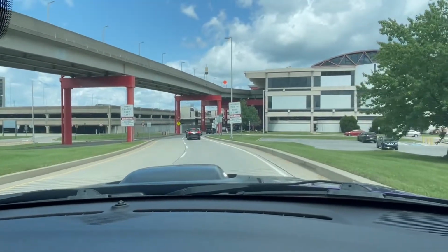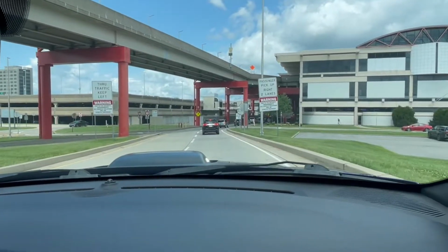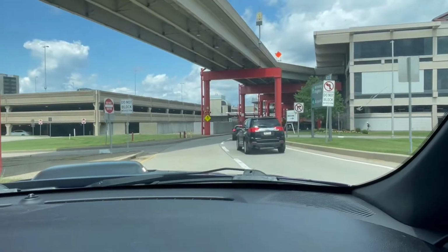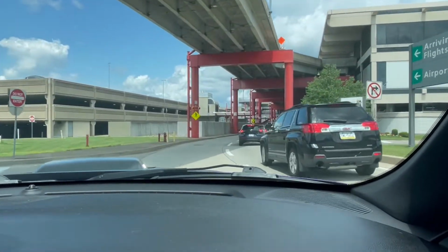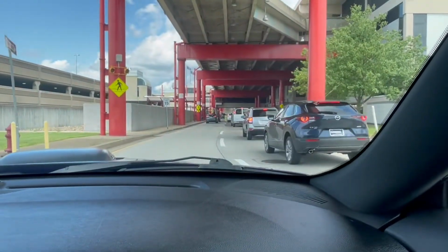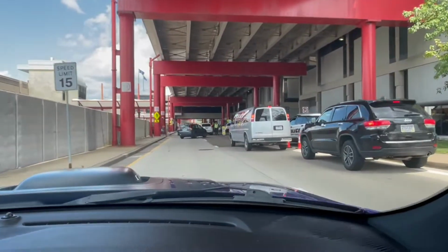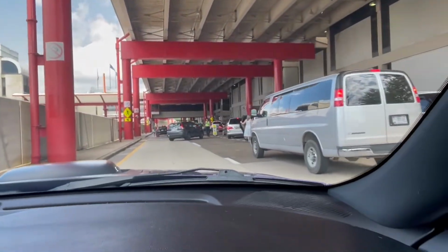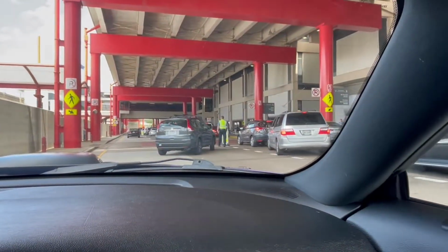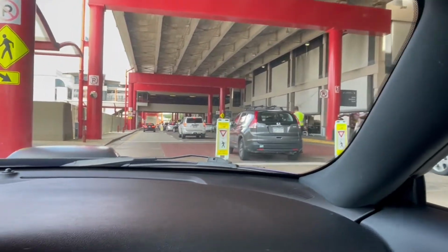All right, here we are down here in Arrivals. Arrivals actually looks like it has not changed a single bit. It's still pretty much set up the exact same way as what it has been in the past. So basically, you just drive down here and come pick up your family members, friends, whatever, that are flying in, and make sure you pay attention to the cops. He'll tell you where to park, so you can pick everybody up and get out of here.